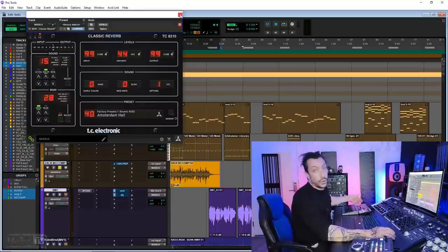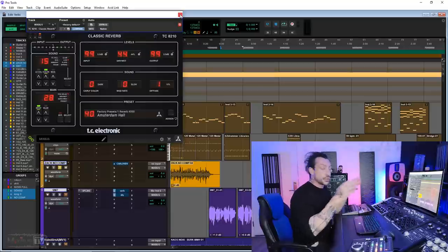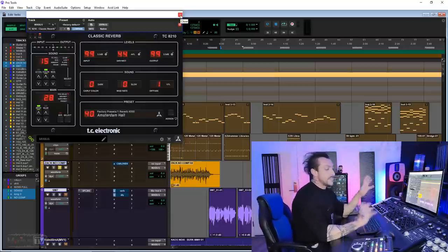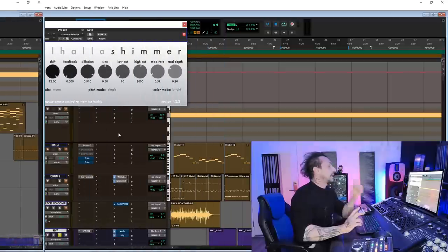The 250 is also cool, but it's more one specific emulation, one sound. This is so versatile for me, and it doesn't have a million options. So, all right, last two.